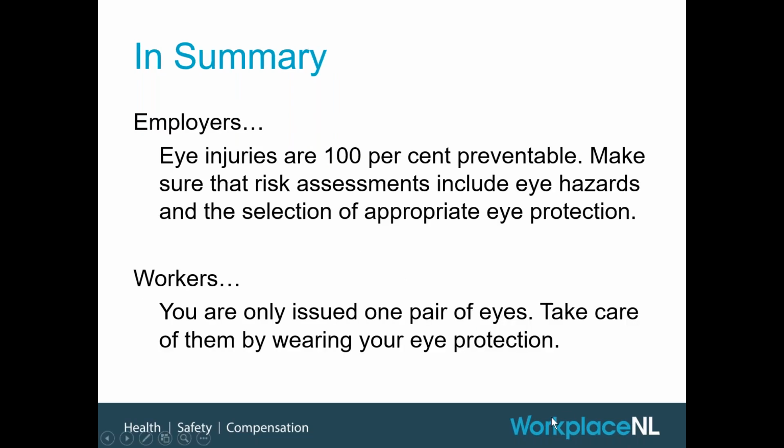To summarize, and again, I apologize for kind of flying through my last slides there. Eye injuries are 100% preventable. For employers, it's really important to make sure you're doing risk assessments that include eye hazards, and make sure that you're being specific about the types of protection that you're going to suggest your workers wear. If you're leaving it up to them to make up their own minds, be prepared for them to choose less than is required for the hazard.